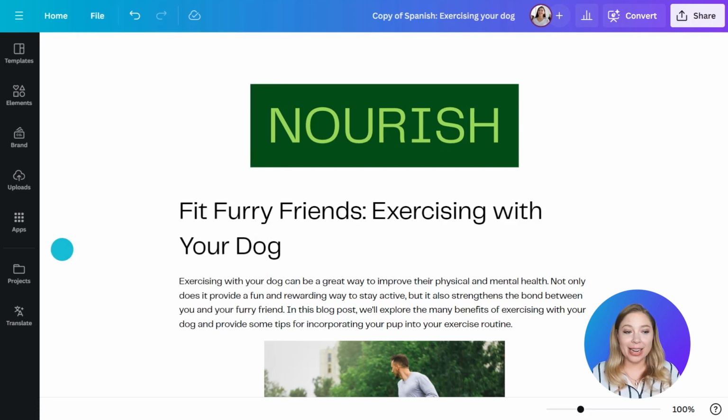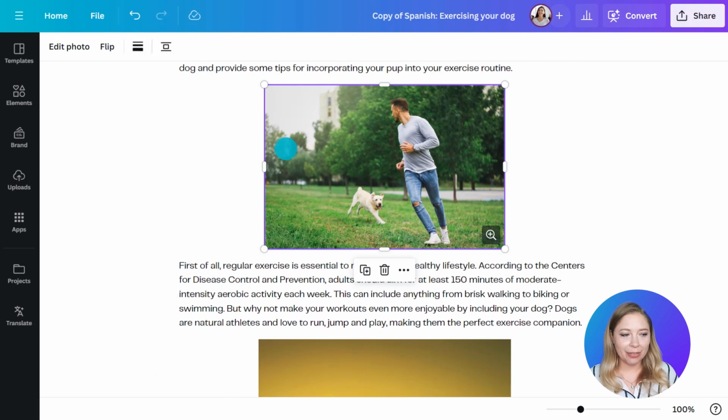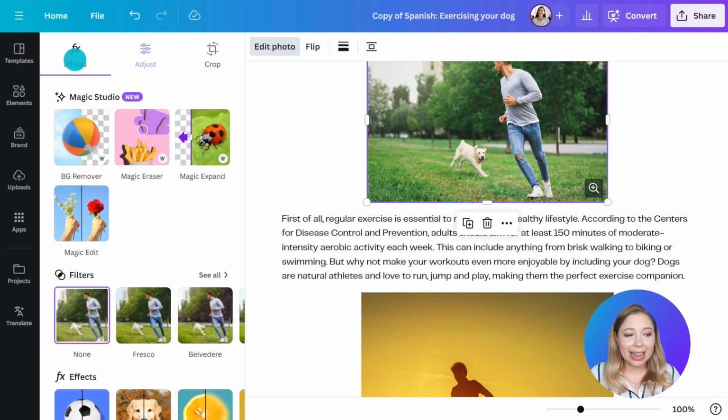Another cool thing about here in Docs that while we're already here, I'll go ahead and show you, is you can now edit photos in Docs. So I can go to this edit photo, do all those adjustments that I was showing you earlier, use Magic Edit and Expand and Background Remover here in Docs.